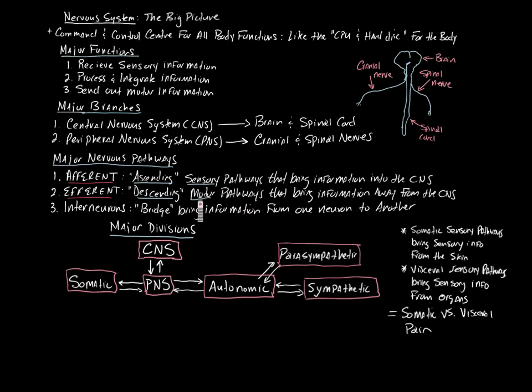So these are sensory pathways that bring information into the central nervous system. Are you guys okay with that? So afferent, ascending, sensory pathways. Okay? So this is information getting into the CNS. You guys cool with that? All right. And then there are efferent pathways, and these are known as descending pathways, and this is motor information. These are motor pathways that send information away from the CNS.